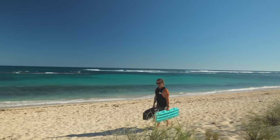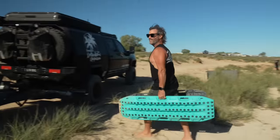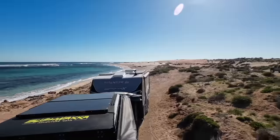So Chris has taken the Max tracks down to the beach to help those guys out. And I honestly can't tell you another trip that we've been on where the Max tracks have come off the roof so many times. Literally every campsite we've been to, we've had to get them down to help someone out. So it's a good thing we've got so many. You're taking your Max tracks for another walk? Yeah, they just got old mate out. So easy with Max tracks, aren't they?